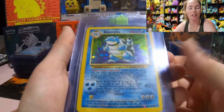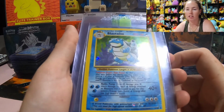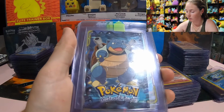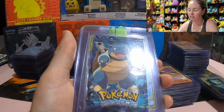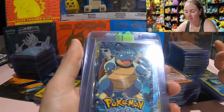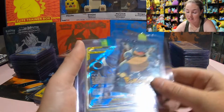Wow. I still want to send this just because, like myself, it's not all about the grades. It's all about the cards, really, because I've had so many of these cards for so many years, and throughout my childhood, some of these cards are from that, so they're sentimental, not more so about the value.